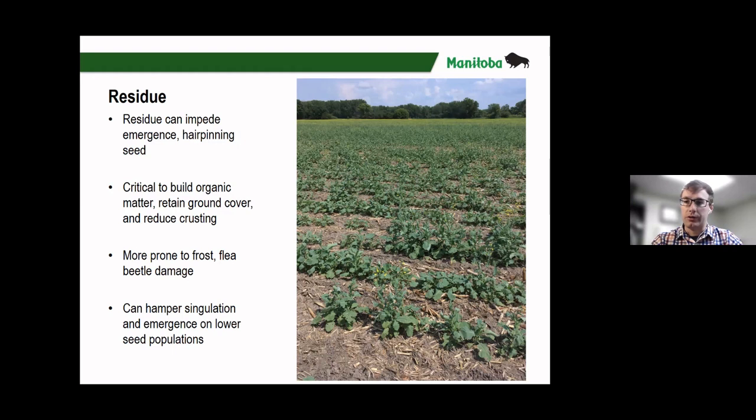The more residue on the surface, the longer it takes for soil to warm up and the longer it retains cold in the morning. By simply acting as a bit of a wind barrier, that cold air temperature can remain down the soil surface a little longer.